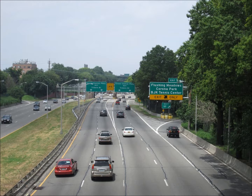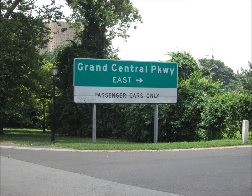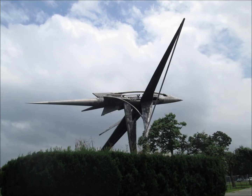Here you can see the Grand Central Parkway. We're on a bridge that connects one section of the park to the other, and it requires us crossing over the very photogenic Grand Central. Here you can see there's a big sign to get on, and I do believe that's an original sign, though I can't prove it. Also part of the park is something called the Queen's Hall of Science, which we'll be seeing shortly. The Queen's Hall of Science is part of the World's Fair actually, and has been kept up to date and looks quite good.